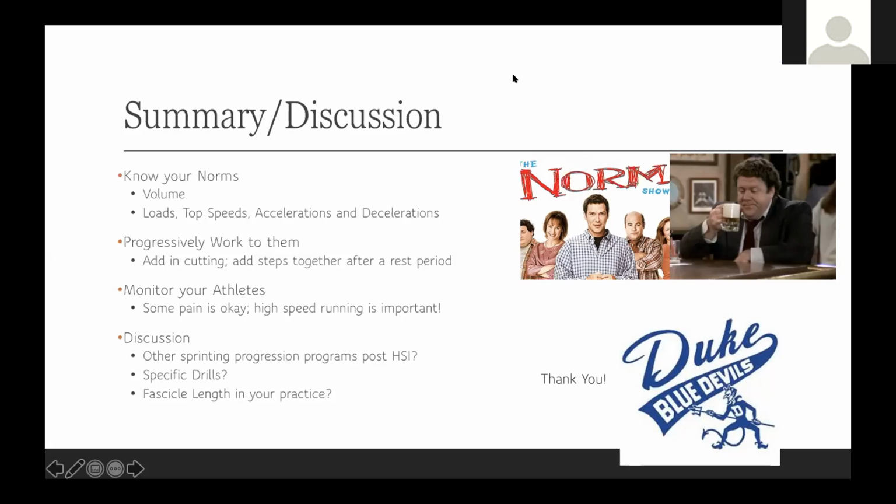Yeah, I just had a quick question for you guys. This is Daniel. Looking through that Hickey article, what are your hypotheses for why fascicle length would be greater in the pain group versus a non-pain group when they're still going through and doing eccentrics? And for the sprinting, when you guys are doing your sprinting progressions, are you going through and doing those with athletes that have pain? Is there a certain threshold that you're using?